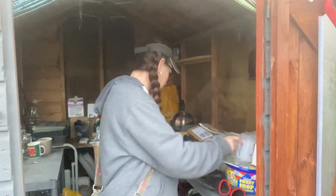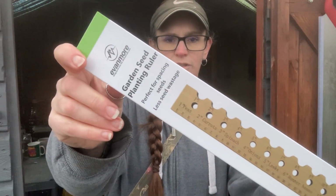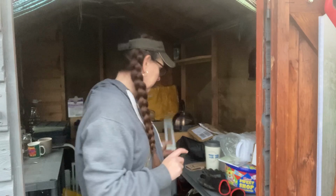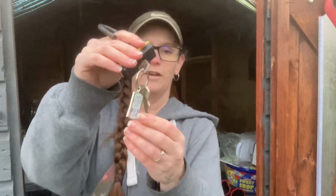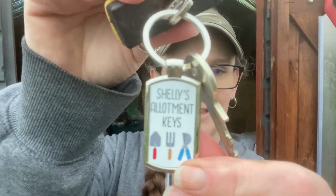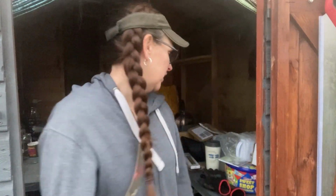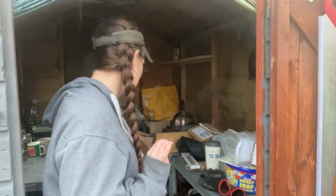What else did I get? Oh, I got one of these seed ruler things, which helps you to measure out the distance between your seedlings, which is really handy, actually really practically handy. I also got another thing, which I think is hanging on here, which these are my keys for the allotment. Look at that. How amazing is that? I absolutely love that. That's so cool. Yeah, so for allotment themed gifts, I did very well this year. So I'm really chuffed with those bits and pieces.